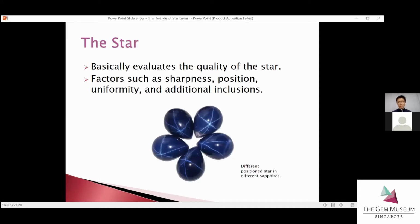So sharpness refers to how distinct the star is. You do not want it to be blurry. You do not want it to be hazy. You want it to be a thin, fine line across the stone. And position, you want it to be right on top of the stone, right on top of the cabochon.